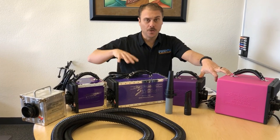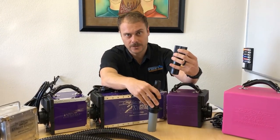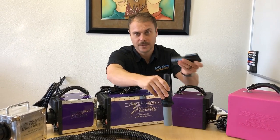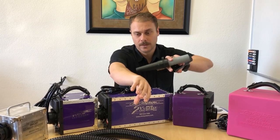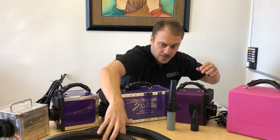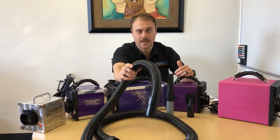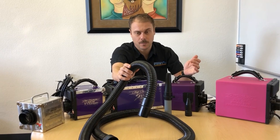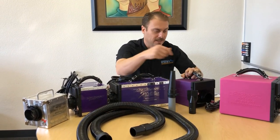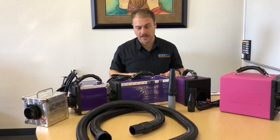In the box, all these dryers come with a pointed nozzle and a flathead nozzle. I really like the flathead nozzle because you cover a lot more space when you're drying the dog as opposed to a point, but it all depends on what you're doing and what kind of grooming you're doing. The hose is a luxury. This is probably one of the best hoses that come with any dryers I've seen in the market. Super durable, flexible. It just clamps right into here and it's really easy to use as far as that goes.